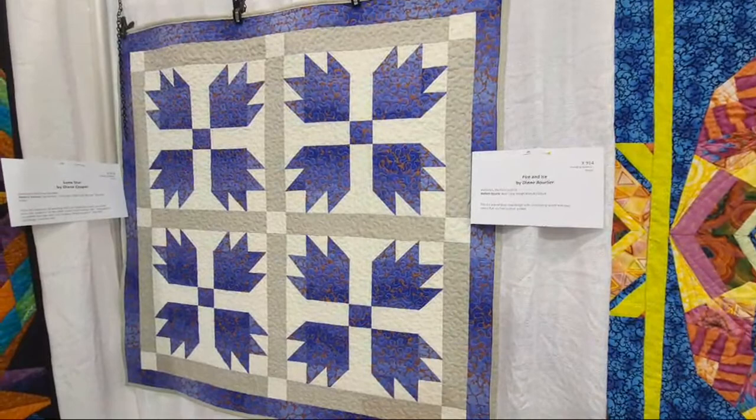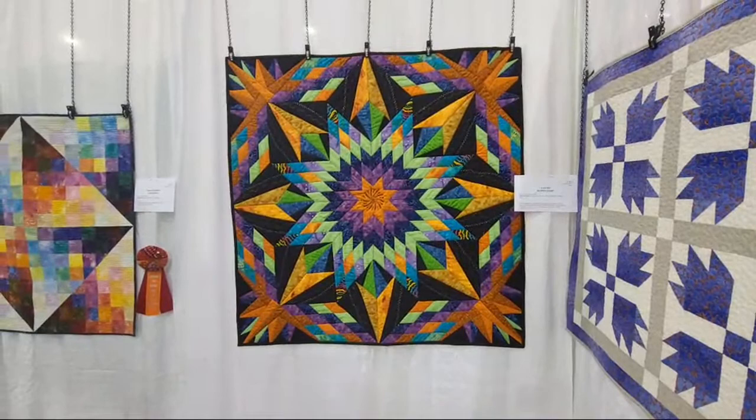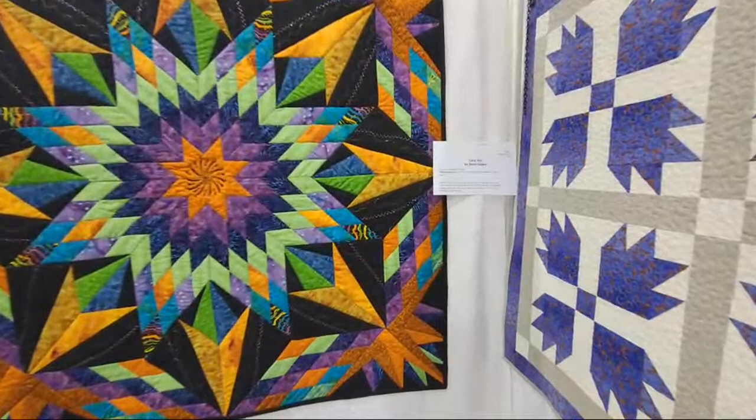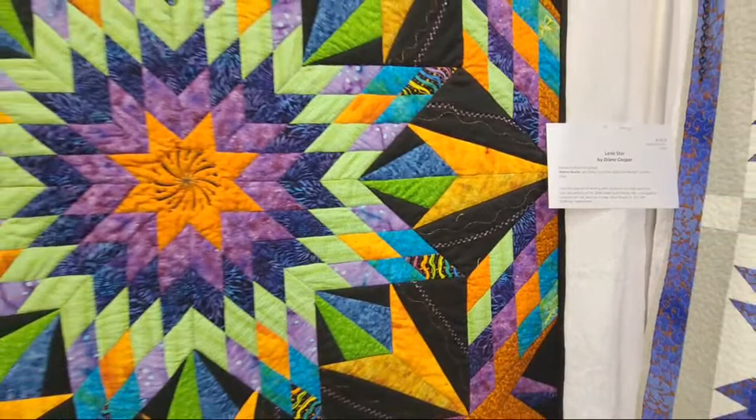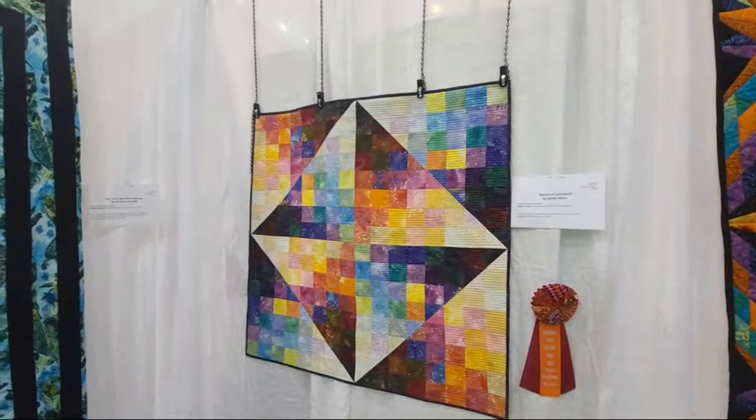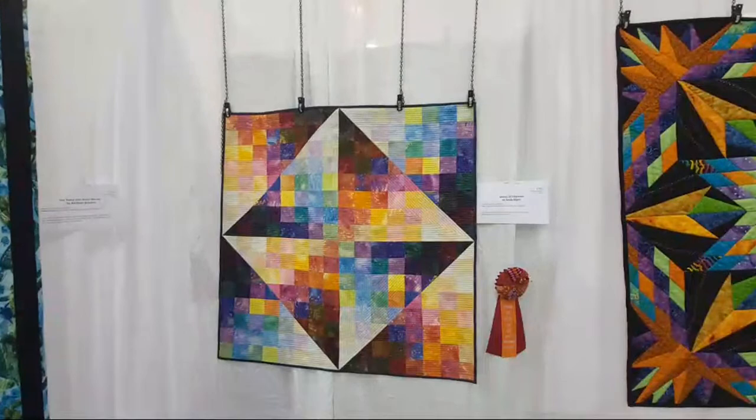Beautiful. Diane Cooper. This is just bursting with color. And we've got some metallic threads. I haven't seen anybody else using metallic threads in this show, which is something that you see a lot. What's up, Kim? You hanging out with me from Illinois? Diane Cooper did this one here. It's kind of got a Lone Star feel. Sandy Myers, half square triangles, used to perfection. We got some variegated threads in here.